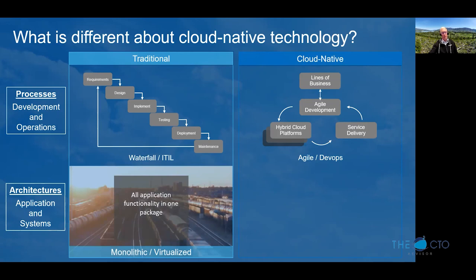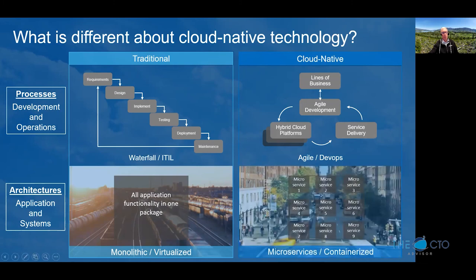In terms of architectures, traditional application architectures are monolithic, meaning that all capabilities are packaged together in a single payload. Virtualization technology is often used to improve the utilization and efficiency of the underlying hardware. Think of a monolith as being like a freight train. It has awesome power and capacity, but it takes a long time to load and is not easy to reconfigure.